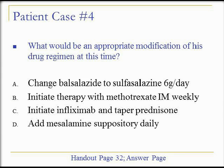So let's discuss some of the options. Should we change to sulfasalazine? Should we go to an immunosuppressant like methotrexate? Should we add infliximab on? Or should we go to mesalamine suppository? So keep those in mind.